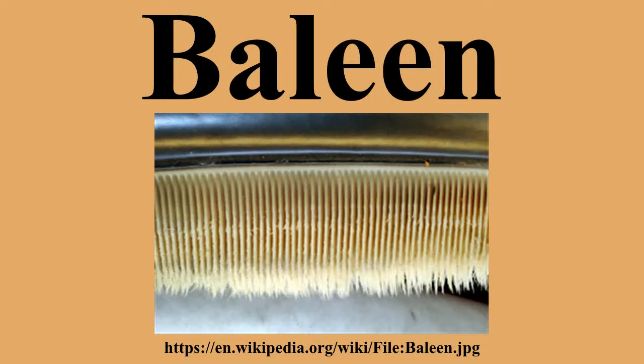Baleen is similar to bristles and is made of keratin, the same substance found in human fingernails and hair. Some whales, such as the bowhead whale, have longer baleen than others. Other whales, such as the gray whale, only use one side of the baleen. These baleen bristles are arranged in plates across the upper jaw of the whale.